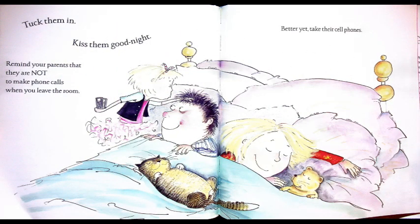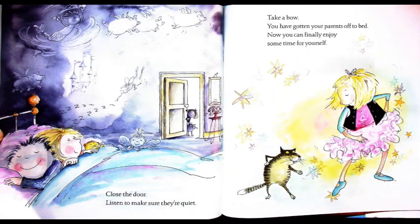Tuck them in. Kiss them goodnight. Remind your parents they are not to make phone calls when you leave the room. Better yet, take their cell phones. Parents have a hard time staying off their cell phones when they should be getting into bed. Close the door. Listen to make sure they're quiet. Take a bow. You have gotten your parents off to bed. Now you can finally enjoy some time for yourself.